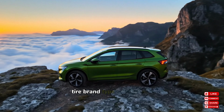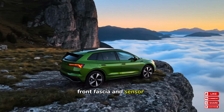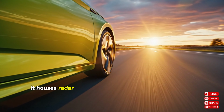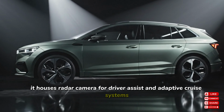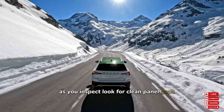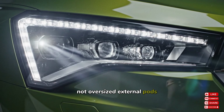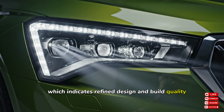Tire brand type, brake hardware. Front fascia and sensor grille. The tech deck face is not just cosmetic. It houses radar and camera for driver assist and adaptive cruise systems. As you inspect, look for clean panel gaps, good finish, and integration of sensors, not oversized external pods, which indicates refined design and build quality.